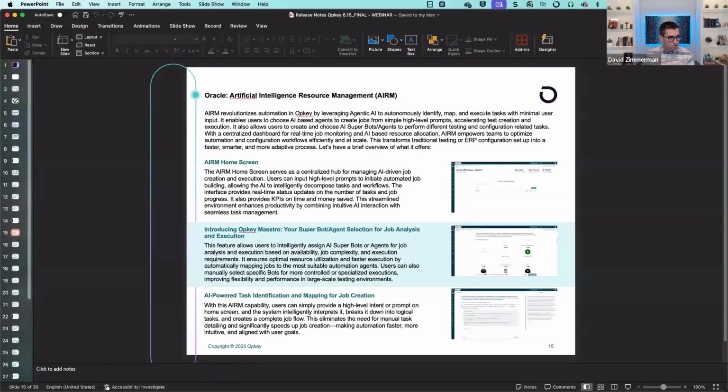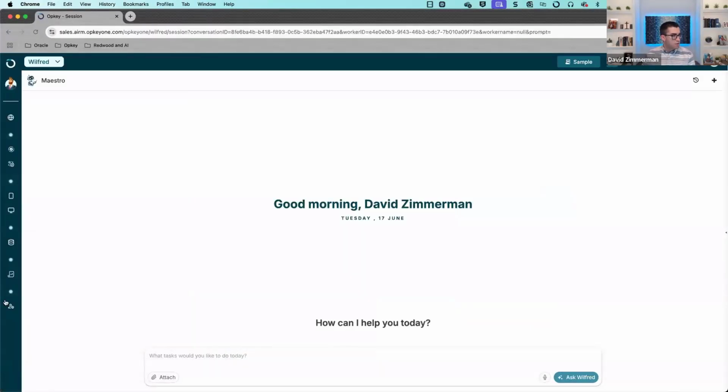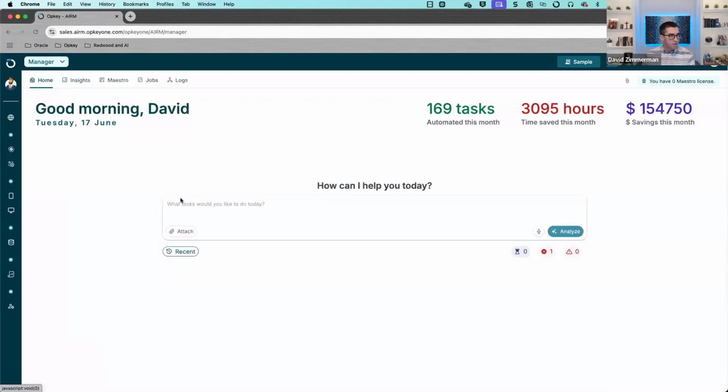Let me get out of my presentation mode here. Okay, so AIRM is a specific work area. We have our home where you can engage with Maestro and start asking for tasks to be executed. Again, this can be leveraged for any given agent. It could be used for testing specifically. It could be used for a combination of agents, like a configuration agent, a testing agent, and a training agent. And there really is no limit.